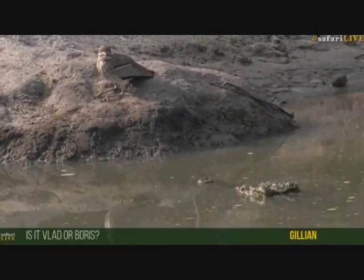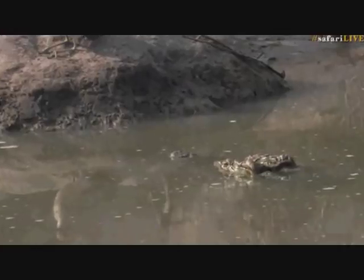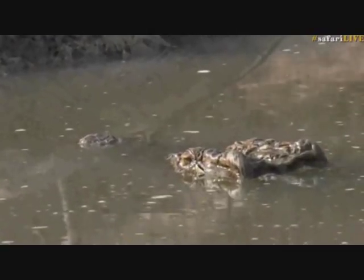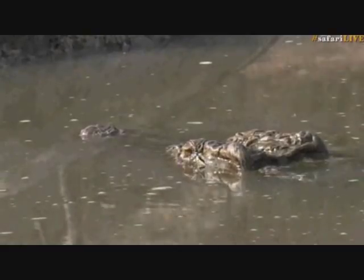Gillian, you're asking if I know if it's Vlad or Boris. I'm not sure, Gillian, and to be honest, I don't know. It doesn't look quite big enough to be Vlad. I think it might be Boris. I think Vlad is a slightly larger crocodile, and its head is a lot bigger than that. So yeah, I think this might be Boris, but I might be wrong as well.